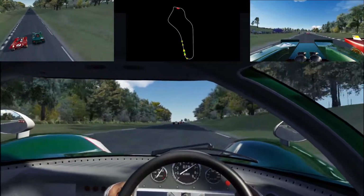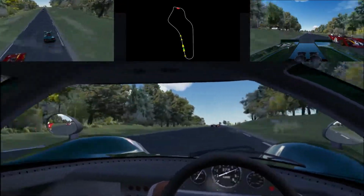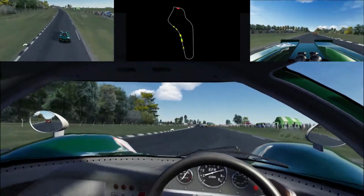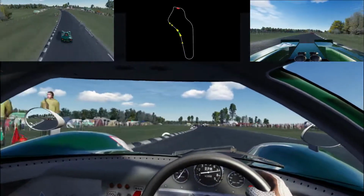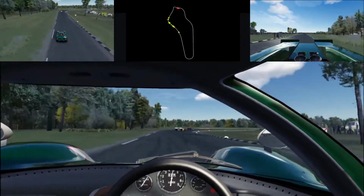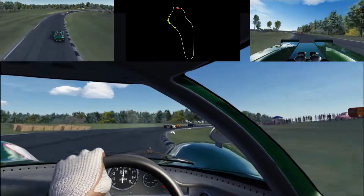Just trying to get up alongside me. But no, pulling away. Alright, so there's another position. Just need to catch up to the Porsche in front, and that purple car, that's another Lola T70 Mark III.